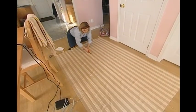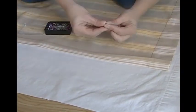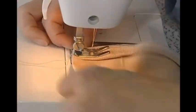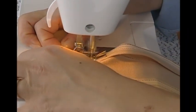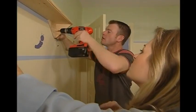To soften the look of the blinds, I found these ready-made curtain panels with colors that complement the room. I've split one panel in half to cover the two smaller windows and hemmed all the panels to fit. The room is ready to decorate. Rick has come back to help.